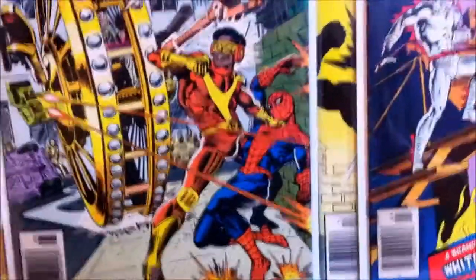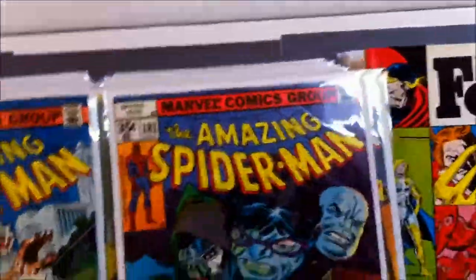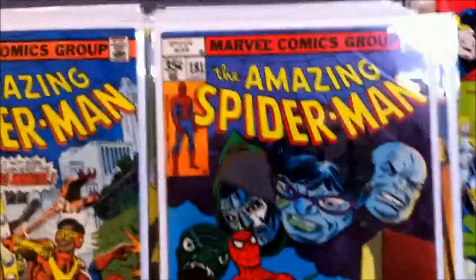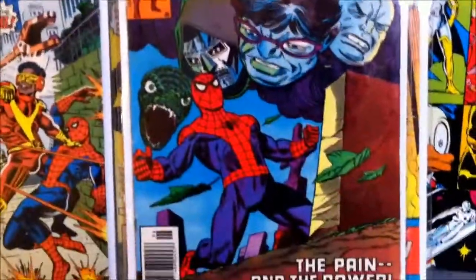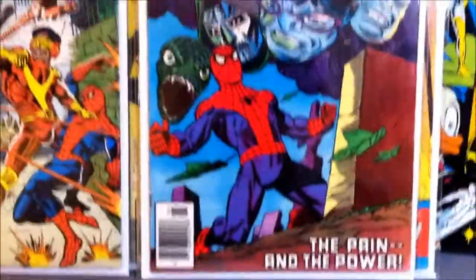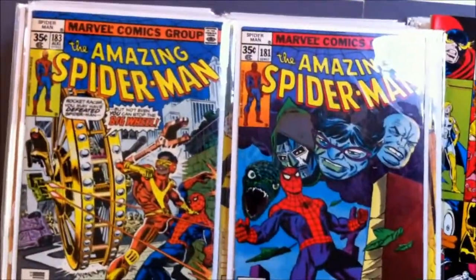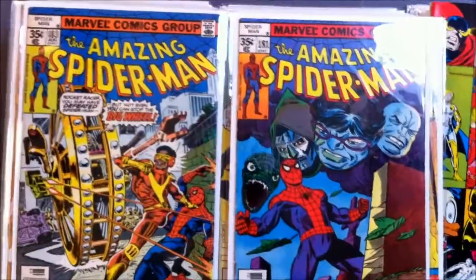Rocket Racer. And I was really disappointed. I wanted this to be in the highest grade. That's one of the reasons I bought the lot, just for this book, just because I love that Gil Kane cover. 181. But you live and you learn. I got some of my money back, and even in mid-grade, $1.30 apiece, that's not too bad.